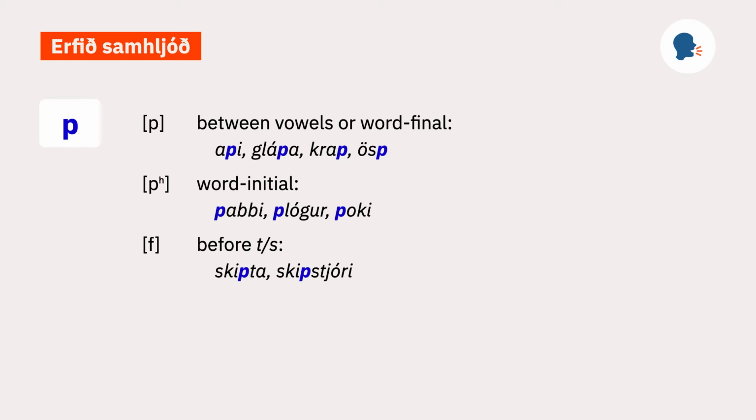Before T or S, it's pronounced like an F. Skifta, skipstjóri.